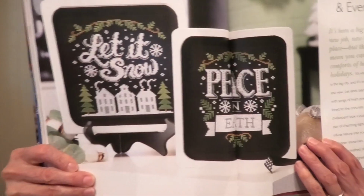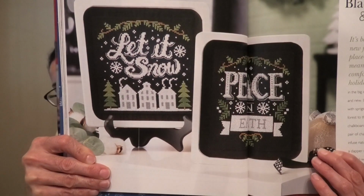Okay. Pictures are beautiful. There's one or two things in here that they don't show a picture of, but they have a design. I'm not going to show you the design, but Black, White, and Evergreen. This is by Cheryl McKinnon. Very, very pretty.